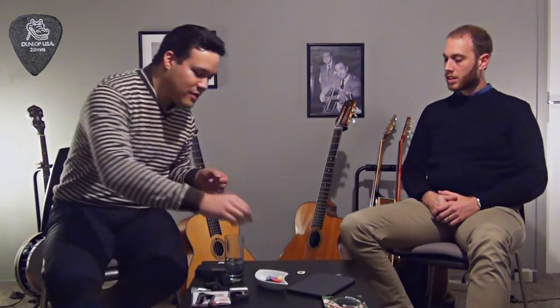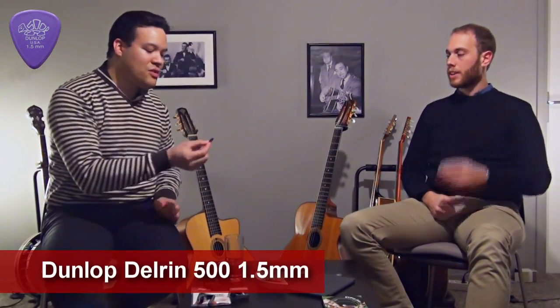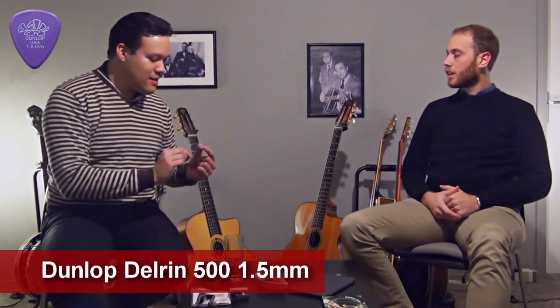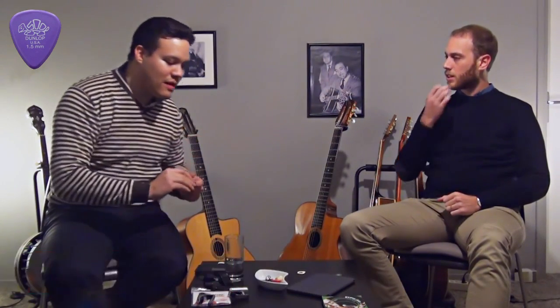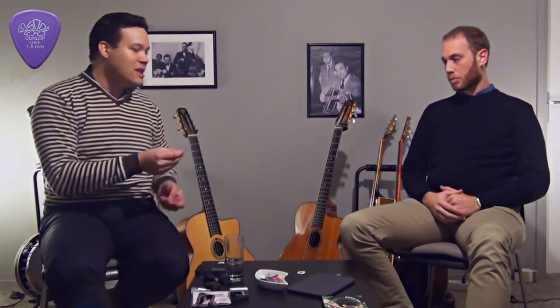There are actually two brands of these Dunlop picks. The other brand that's really popular because of Pirelli is the Delrin. They call it Dunlop Delrin picks, and Pirelli plays with this one. It's the 1.5, and there's also the darker one, which I don't have here. It's 2 millimeters. They're very similar. I just have the feeling that the Gator Grip produces a somewhat warmer sound.